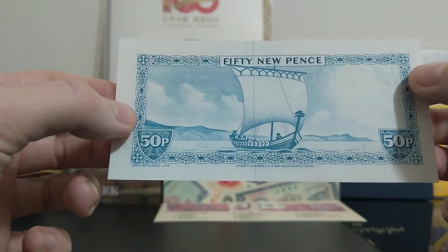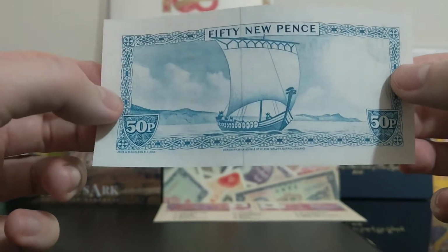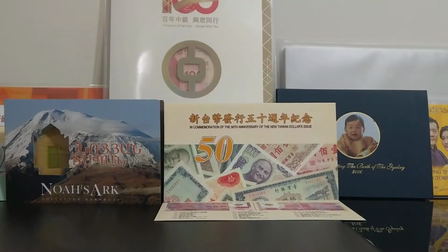I'm not quite sure, but I've seen quite a few of these on the internet, on eBay and stuff like that, and they do all right. Price is not too bad, but you can pick them up quite easily. So that's not really the rare one that I'm speaking of, but nice nonetheless. Now, let's get into the contemporary set that's in circulation now.